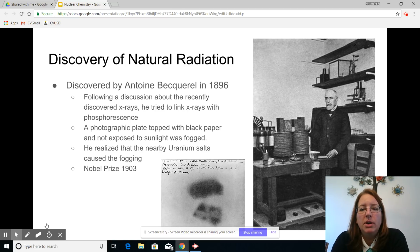So he put it in his drawer and kind of forgot about it for a day or so, and when he went back to actually use those photographic plates, he thought that maybe there'd be a little bit of fluorescence there, because when you're not using the light or the sunlight to expose something that glows, it doesn't really glow after a while. So he was shocked when he opened the drawer, and what he found was that the entire plate was exposed. And all it had were these uranium salts.